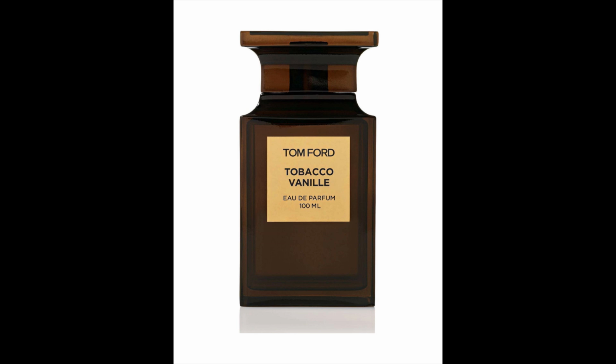One is obviously L'Occitane Odaibo, and the other one, which I don't have a full bottle of, is Tom Ford's Tobacco Vanille. And these two fragrances have been really impressing me. So I thought I'll do a comparison video because they are quite similar in some ways and quite different in other ways. I've done a full review of both these fragrances. I've given them both 9 out of 10.